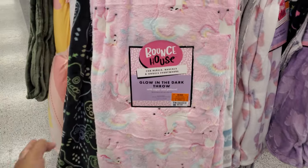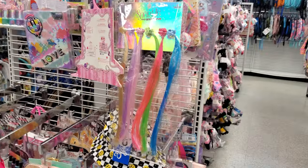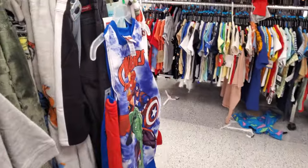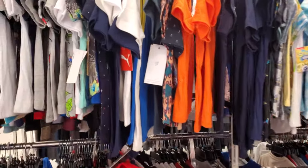Let's see, blankets are 10. They have a game remote one. Some fun color hair for them. Journal, lip gloss, nail polish. And I guess right now is the time to buy stuff for back to school. If you have a little kid, preschooler or something.